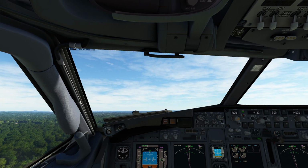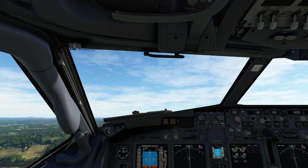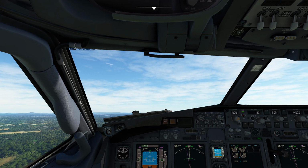Go ahead and you can see it got 3 red lights. Everything's in transition. I'm going to slowly come out. There we go. We'll go bring that out directly. And of course, watch this. I actually have to put the landing gear handle back in the middle.